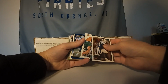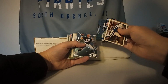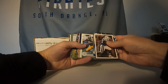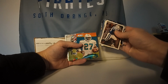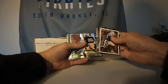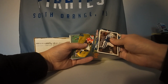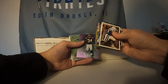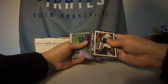You got some Gus Frerotte in here, Score. You got a couple Marinos here. The Upper Deck Black Diamonds. Stadium Club. Stadium Club's always had beautiful pictures on their cards. I can only remember one or two sets of Stadium Club that I didn't really like, but they got Eric Moulds' Pacific Collection again. I have actually a couple of these. These are metal cards. Can never sell any of them.